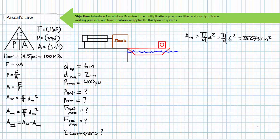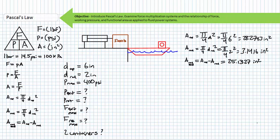The cap end area is 28.2743 square inches. The area of the rod end is approximately 25.1327 square inches. Note, area calculations are often the first stop one makes on a road trip to Solution Town. This isn't always the case, and watch out for occasions when an especially devious instructor tricks you into performing unnecessary calculations. However, area calculations are almost as essential as filling up your car with gas and making sure your car has 4 wheels when it comes to force, pressure, and area calculations.